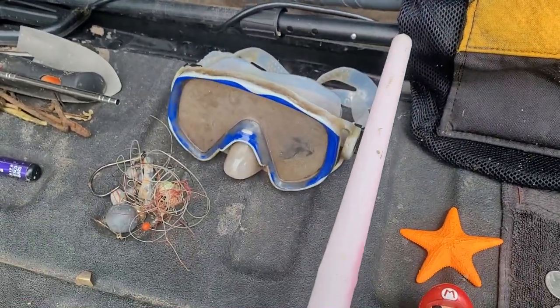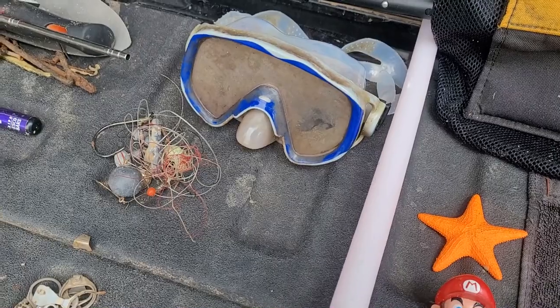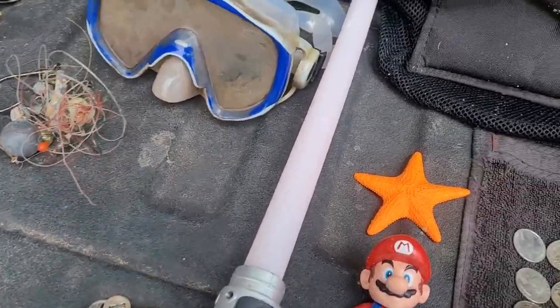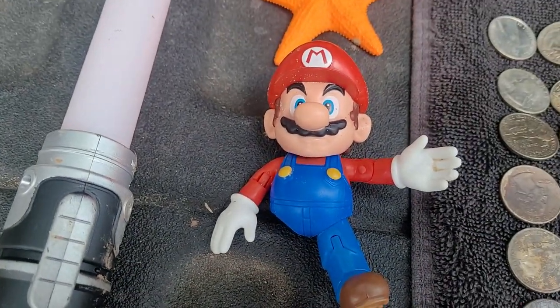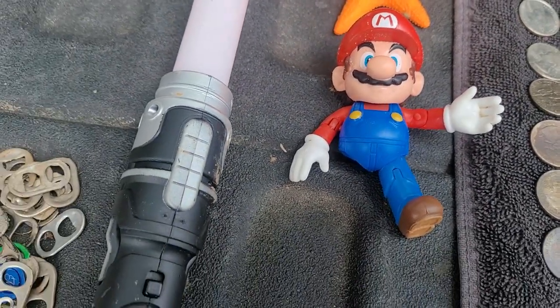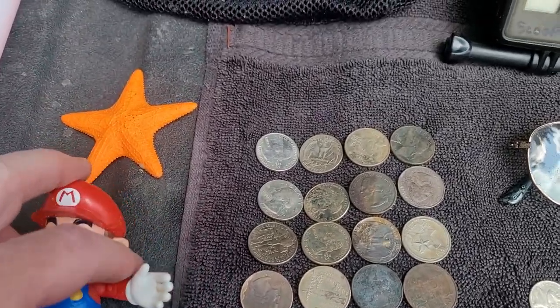It's a lightsaber. Saw it last night in the lake. It was dark. It was glowing, and kind of scared me at first. Got a starfish and a one-legged Luigi. I don't think he can jump very good with that one leg. But here's all the treasures.